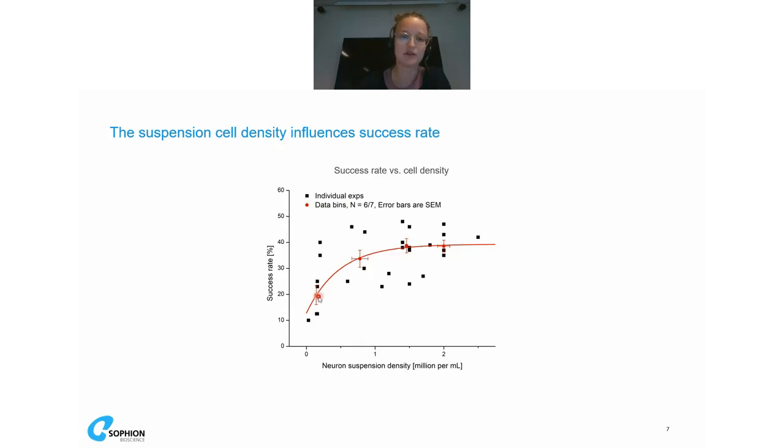This is something we see for all cell lines, that when you decrease the cell density, you also decrease the success rate. And we recommend 1.5 millions per milliliter for this type of cell lines, but you can of course go down further. We know that iPSC cell lines are expensive, and sometimes you don't have so many of them. So you might need to go down in density further, but you risk then compromising the success rate.